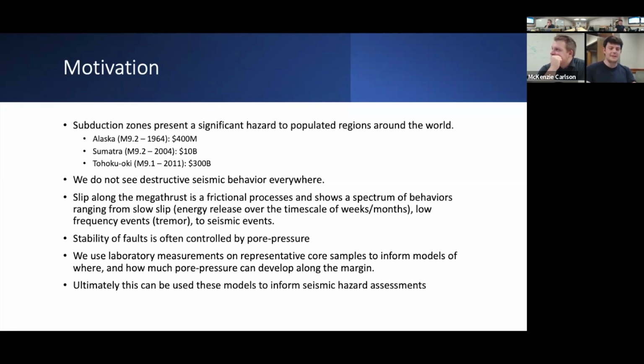We tend to not see destructive seismic behavior everywhere, because slip, as we've sort of observed over the last 20 to 30 years, follows a spectrum of behaviors, ranging from slow slip, which is energy release over the time scale of weeks to months. So this could be a magnitude 8 over the course of 2 months, to low frequency events termed tremor, very low frequency earthquakes, which are seismic, but they're very low frequency, all the way down to seismic events like our great earthquakes that we see at these margins.